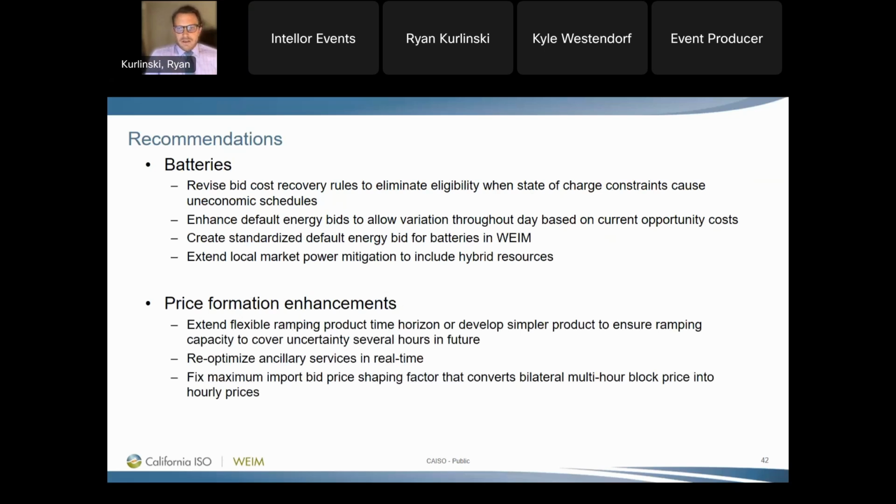So you already talked about the congestion revenue rights recommendation. We also have several important recommendations related to batteries. This is actually an ongoing stakeholder initiative now, which I think the ISO is addressing. We recommend the ISO revise bid cost recovery rules to eliminate BCR eligibility when state of charge constraints cause uneconomic schedules. We also continue to recommend, a longstanding recommendation, that the ISO enhance default energy bids for batteries to allow those default energy bids to vary throughout the day based on current opportunity costs. And as is being discussed in that initiative, enhancing those default energy bids to vary throughout the day becomes even more important as you start talking about reducing the eligibility of batteries for bid cost recovery.